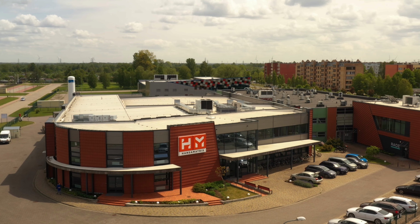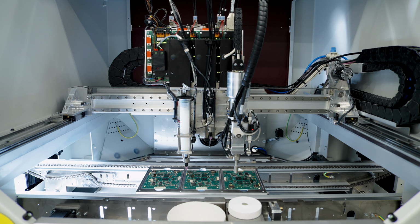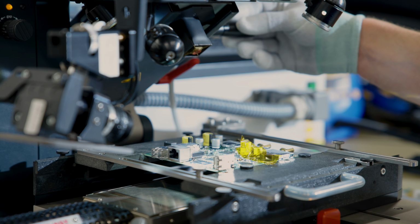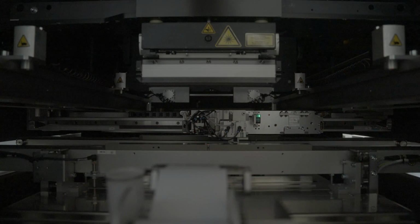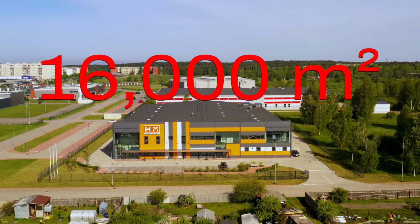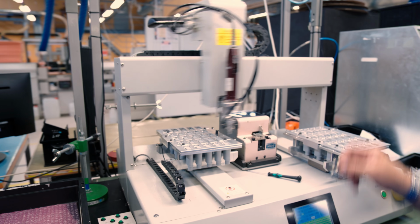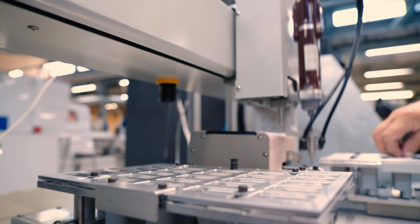HansaMatrix is one of the leading electronics manufacturers in Northern Europe, serving telecom, energy, IoT, and other sectors. As a local SAF Technica partner, it also partially produces Aranet sensors. With 4 facilities spanning 16,000 square meters, HansaMatrix is known for precision and high-quality products delivered to global markets.